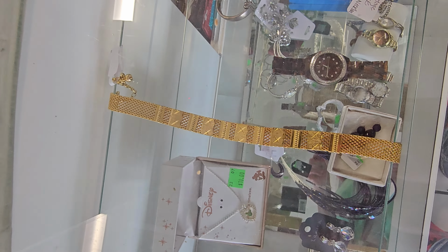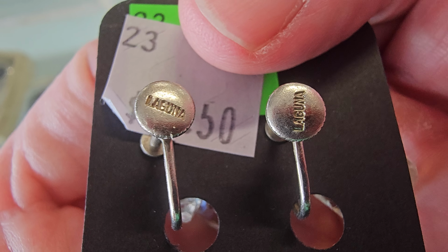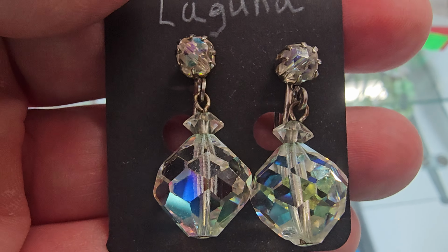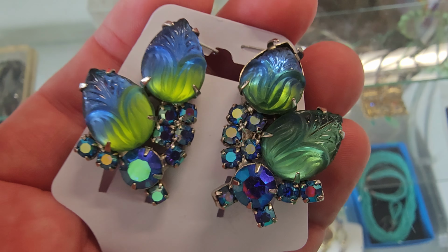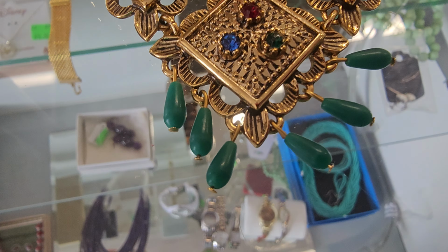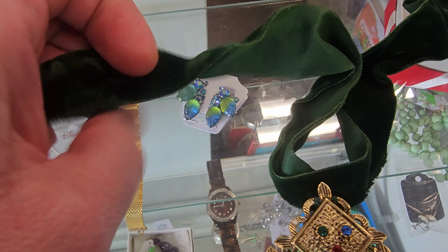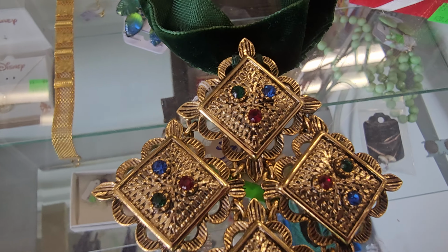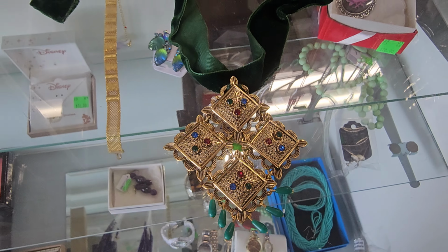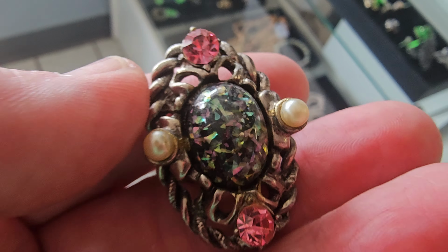Y'all. Oh, wait. 13 at 75. So Sarah Coventry. Necklace, look at this. I was sorting them by price. Very different. I like that a lot. I'll get that one. It's a cool ring right there, adjustable.